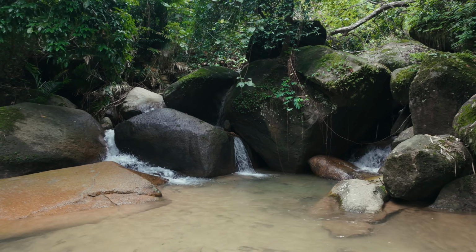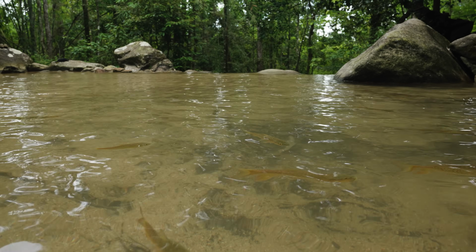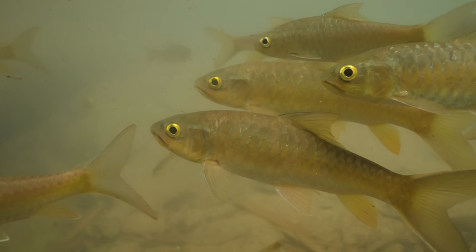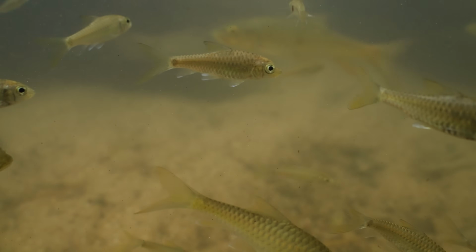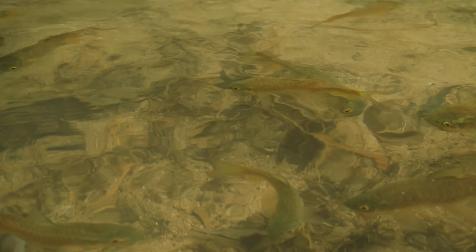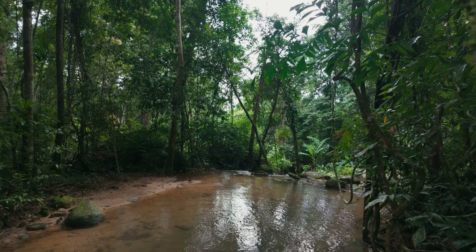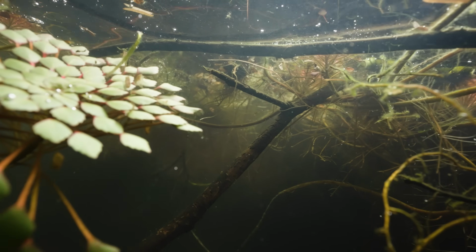Our third location promised something very exciting. Betta prima, a species I've been eager to showcase on the channel. I started from the top of the waterfall, where I encountered more Golden Mahseer Barbs. Eventually, I started heading downstream. The environment dramatically changed. At the base of the waterfall, there was a large pond with still water, which is a prime habitat for Betta species. The ecosystem here was vastly different.